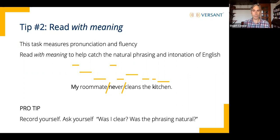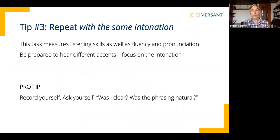So let's look at an example. My roommate never cleans the kitchen. Well, I could say that in a very flat way, or I could say it like, my roommate never cleans the kitchen. My roommate never cleans the kitchen. You're right. There's a rise and a fall in English. So try to bring the sentence to life when you read aloud. Now, my pro tip here is practice recording your voice. Find some authentic content, some short sentences, and record yourself reading those sentences aloud. Play it back and ask yourself, was I clear? Was the phrasing natural?